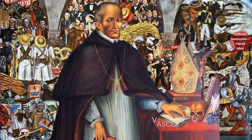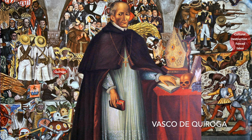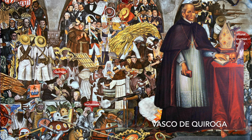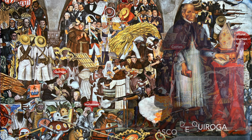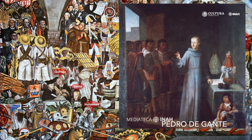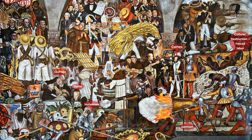To the left, Vasco de Quiroga was a missionary who helped natives, earning his nickname Tata Vasco. He also taught arts, trades, and was the first bishop of Michoacán. Fray Pedro de Gante was a Flemish Franciscan and one of the first missionaries who arrived in Mexico, where he spent nearly 50 years evangelizing native Mexicans. And here's a nun that specifically supported the catechizing of Mexican girls.